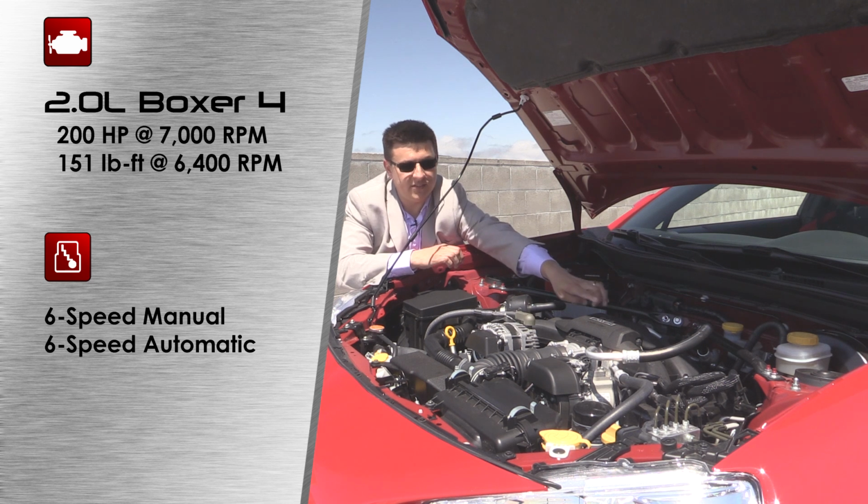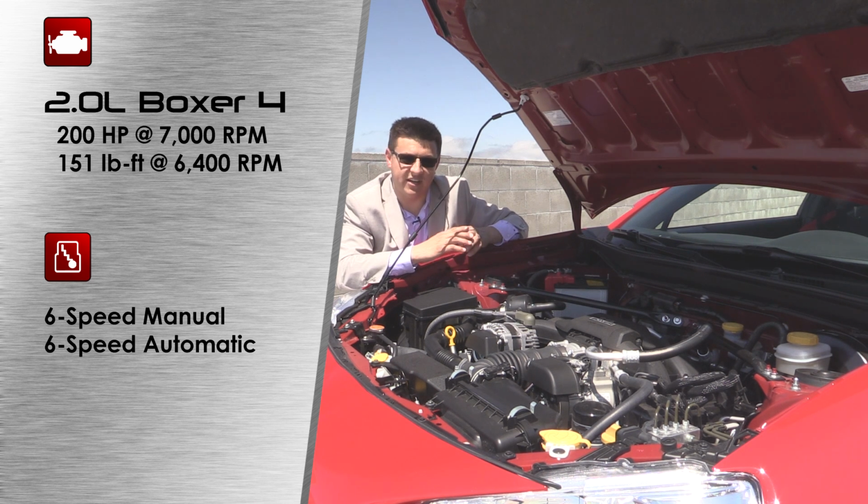More importantly, this also uses Toyota's D4S direct injection system, which is sort of a hybrid between regular direct injection and a port injection system. It has both port and direct injectors, so the engine can choose whatever it wants to at whenever time it thinks that's most appropriate. All in all, this engine is good for 200 horsepower at a lofty 7,000 RPM and 151 pound-feet of torque at 6,400 RPM, which is quite high.